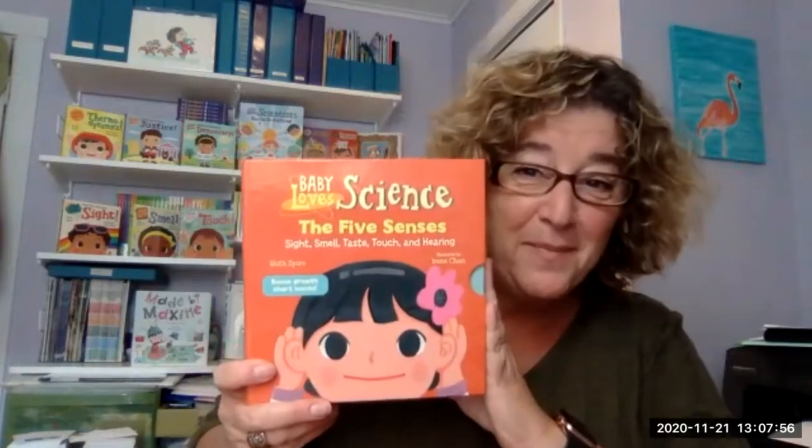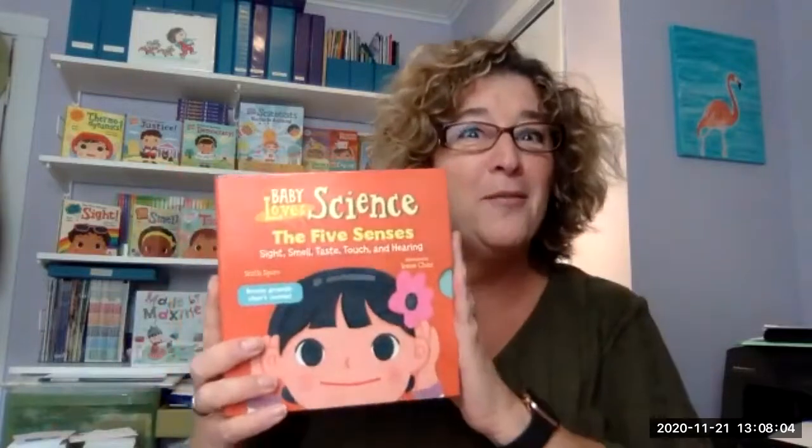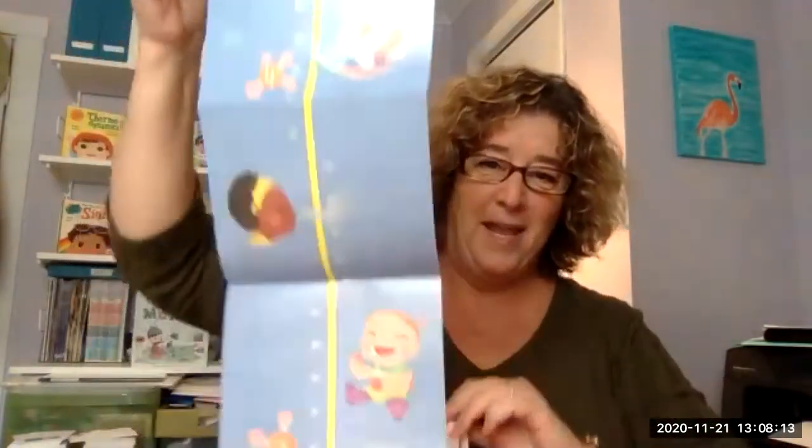Wonderful. So what can readers expect from your newest books? The newest books in the Baby Loves Science grouping are a new collection of the 5 senses, and all 5 senses are in this box set. They can be purchased individually as well, but this is perfect for gift giving. What's really fun is it comes with a growth chart that you can hang up on the wall, and it has room to fill in milestones, which is just the cutest thing.